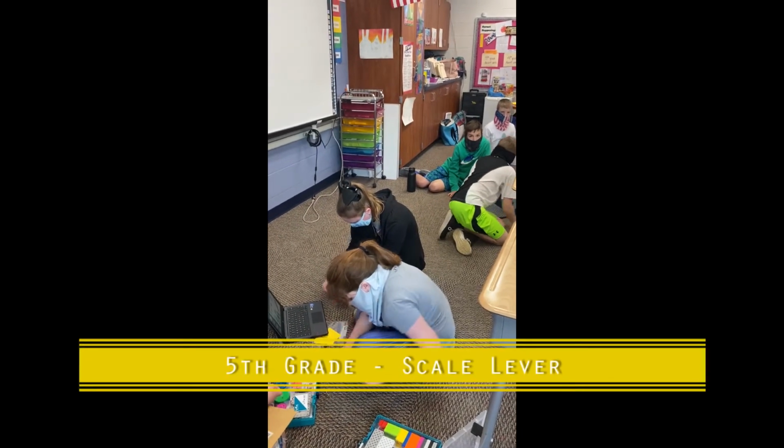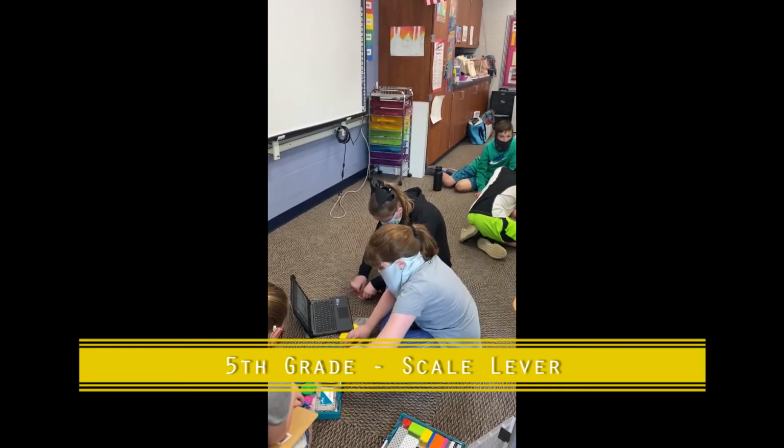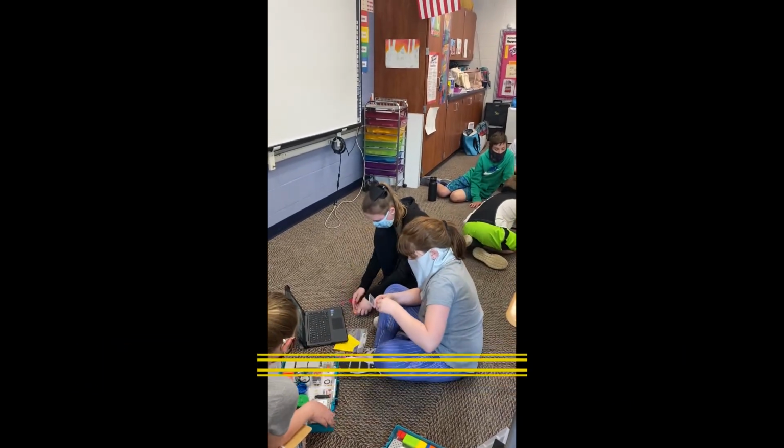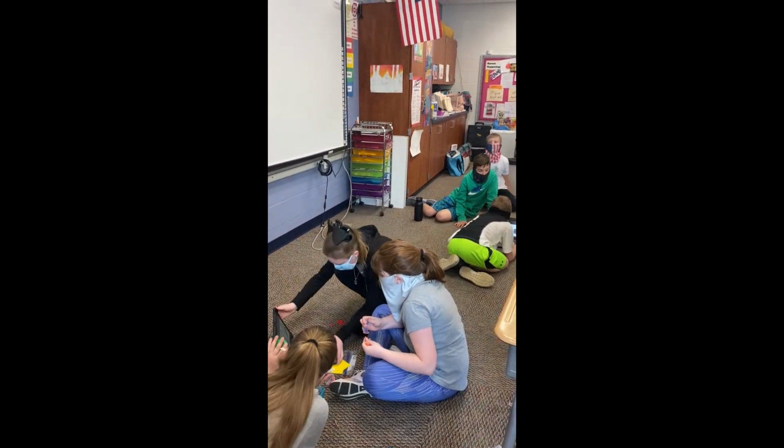Here is a 5th grade class working with the Vexco, and they are making a scale lever. Each group has jobs. Each group is responsible for their own lever.